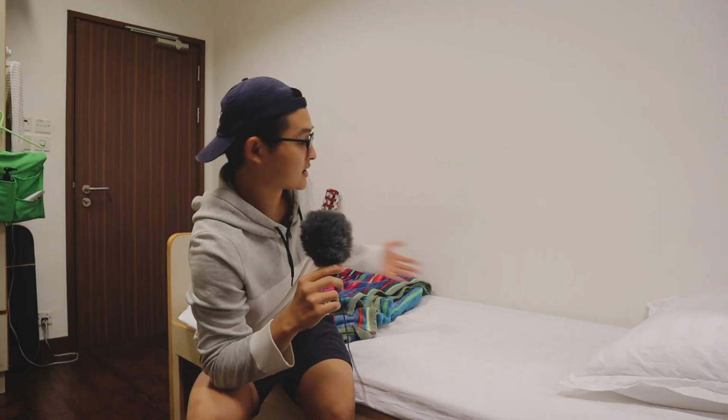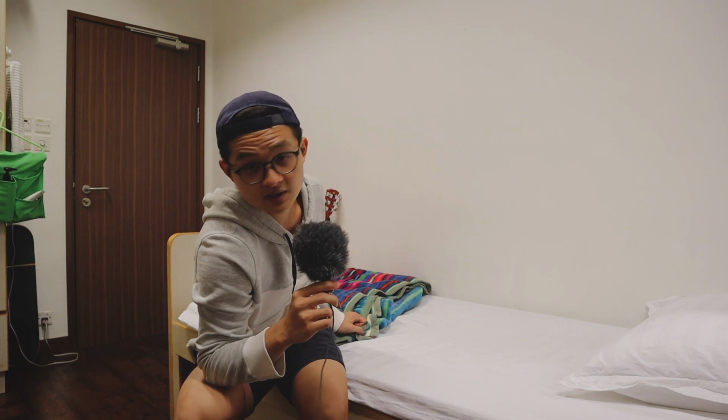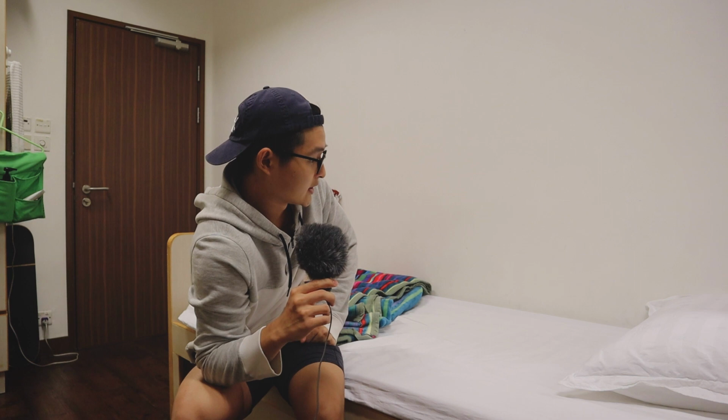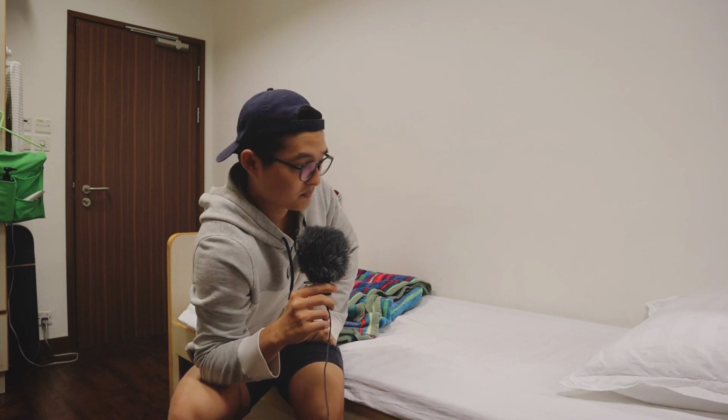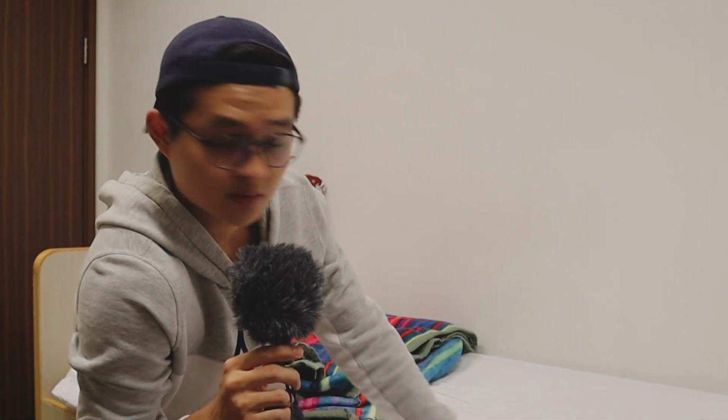Moving swiftly on, this is the bed that we have in the rooms. It's a standard Hong Kong single bed size. It's actually slightly smaller than what we have in our country, but I think it's okay. This is a good size if you're sleeping alone.